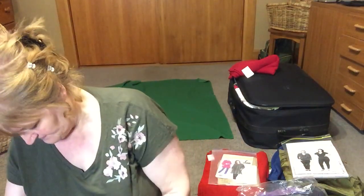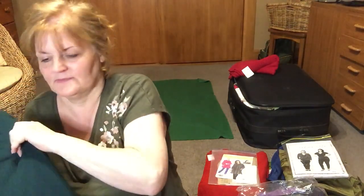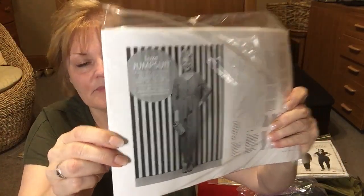Originally I had thought that I would make, that's 1.55 metres by 3.7 metres. That's a lot, isn't it? And that only cost me $12. That's £6. I was going to make, I don't know if you can see it, the Luxe jumpsuit. That was a Love Sewing free pattern.